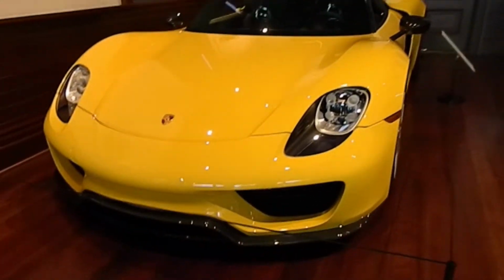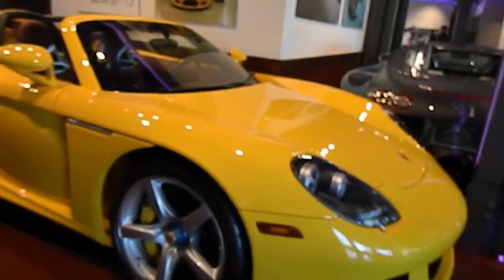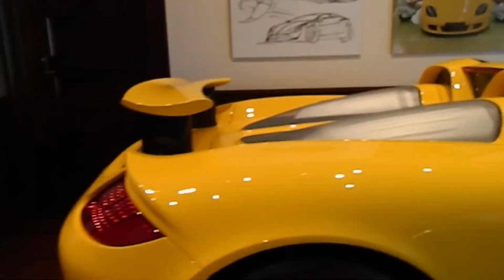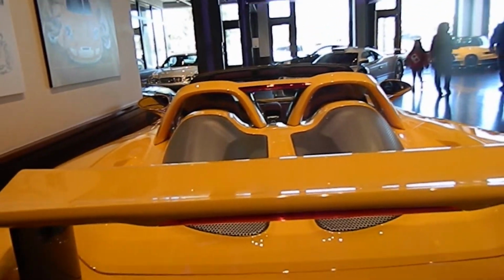The nice lights. We got a picture of what it looks like under there. We got the engine, of course, in the back. So it is mid-engined. We saw the first Carrera GT yesterday, and now we're back here today at a new museum in Rhode Island, and we found another one in yellow. It has silver. And of course, those exhaust, the big wing, and it's a rear.